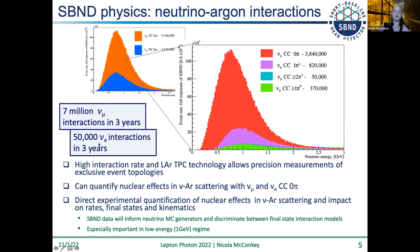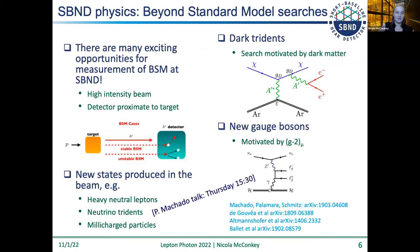We will have around 50,000 electron neutrino interactions in the 3 years of running. That will allow us to do direct experimental quantification of nuclear effects in neutrino-argon scattering. It'll allow us to feed back into the generators and allow us to discriminate between different final state interaction models. This is especially important in the low energy regime of neutrino interactions.